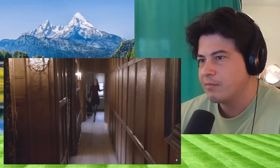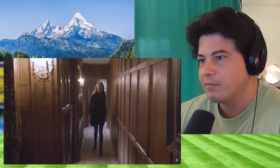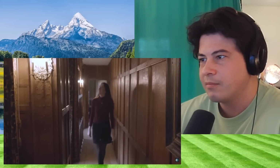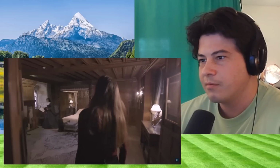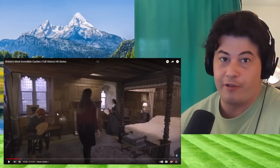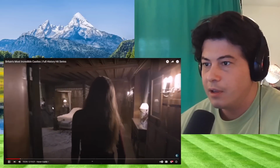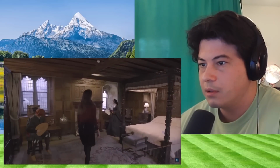It's incredible to imagine Anne Boleyn walking these corridors. And of course, Henry would have visited on several occasions as they were courting. As Henry would have been given the grandest rooms available, he probably stayed in this room when he came to visit. That kind of freaked me out at first.